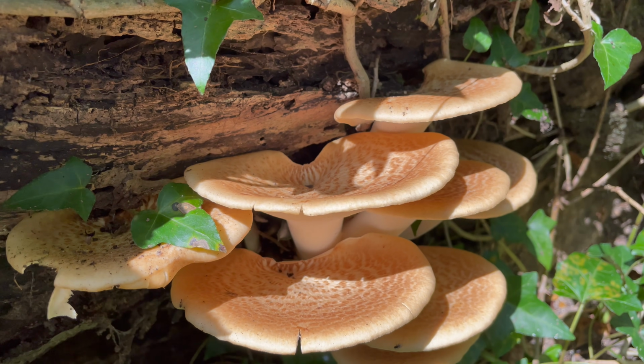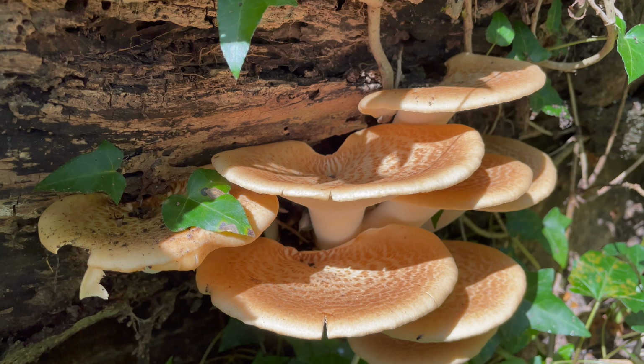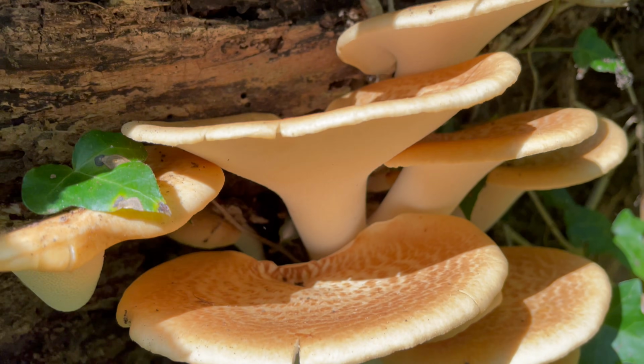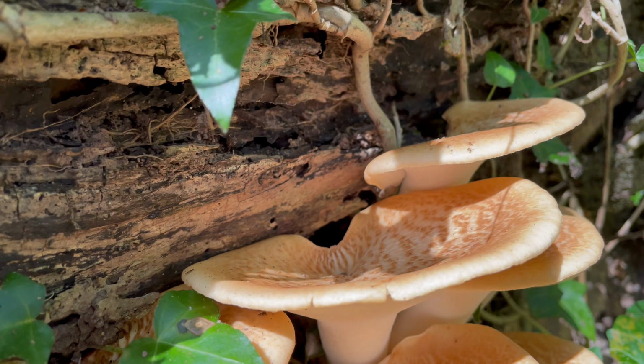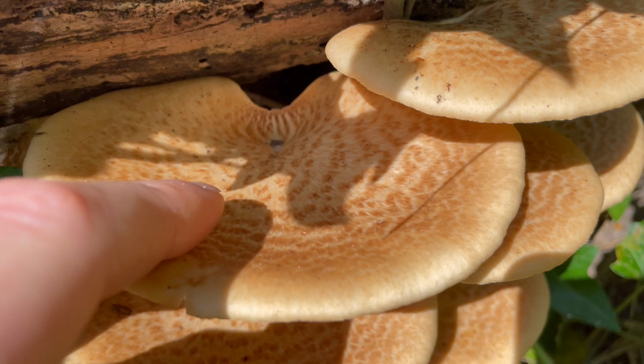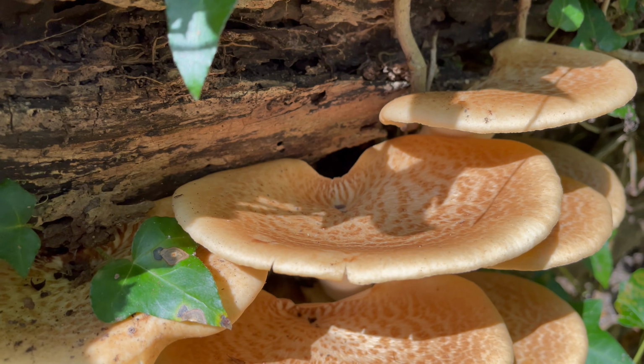It's a fairly safe mushroom for beginners because there's not really anything that you'll confuse it for, especially if it's growing out of wood, like I said, at 90-degree angles, and it's got pores instead of gills, and it's got the pheasant feather pattern on top. Then there's nothing that you'll confuse that with.